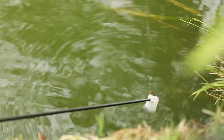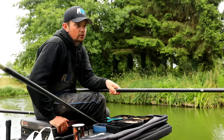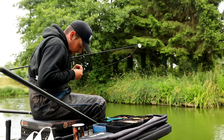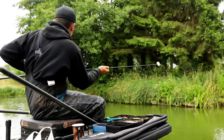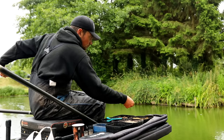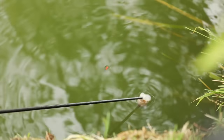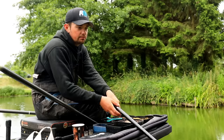Get your rig on your bait nice and quick. Hold it right on that little shelf, what we've got there. Ooh, yeah, I gave that a bit too big a strike then. But you see how quick them fish are coming to that bait. I'm going to set me trap again. Put my rig straight on it.